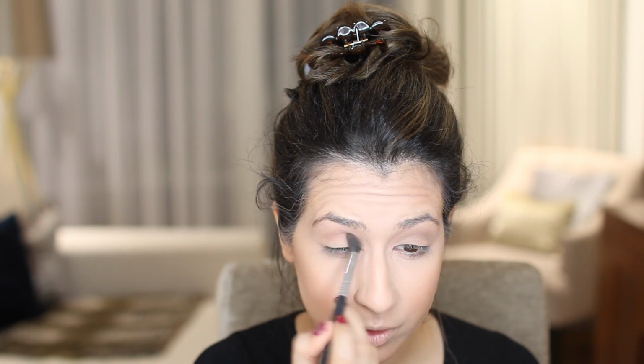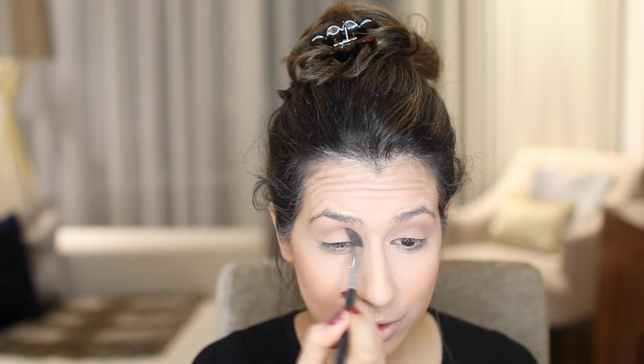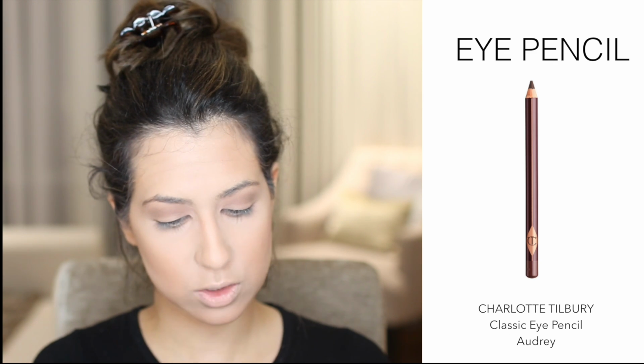This is a great shade to mimic the natural shadow that you would have in your crease if you don't have much of a crease like me. It was all about the lashes in this look. So Kylie kept it super simple, and I'm going to use this brown pencil by Charlotte Tilbury. I think it's called the Audrey pencil.